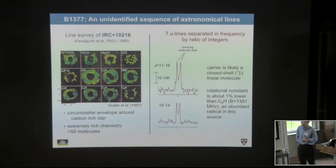Which brings us to, in fact, a very nice paper, again, more than 15 years old now, by Ken Kawaguchi and his coworkers, in which they looked at this very rich source IRC+10216, which you've already heard a little bit about, which is a central star, CW Leo. You can see it right here. It's in one of the last stages of stellar evolution, what they call the AGB, or high mass loss phase.